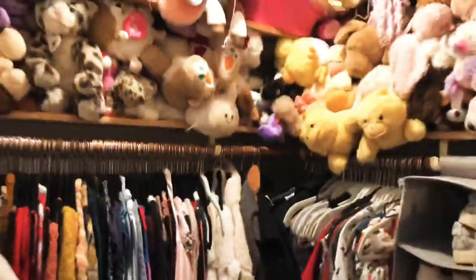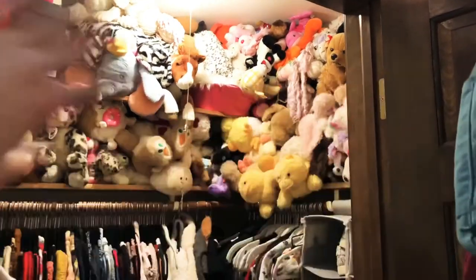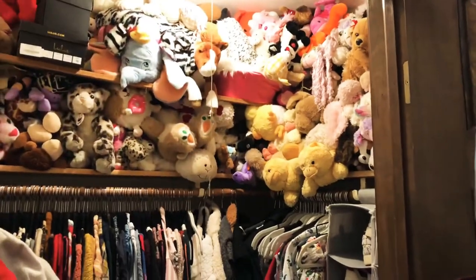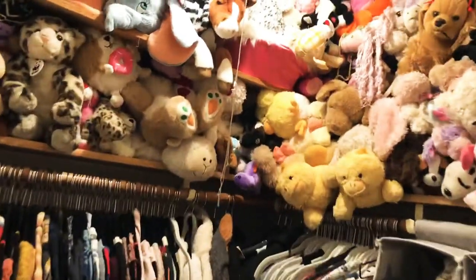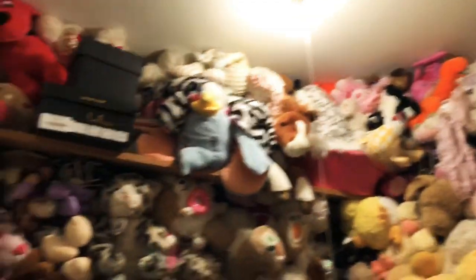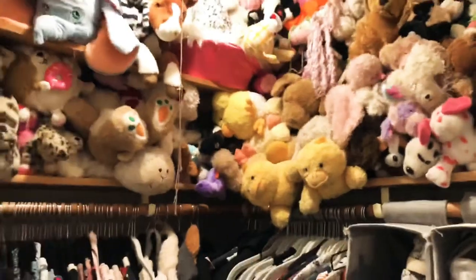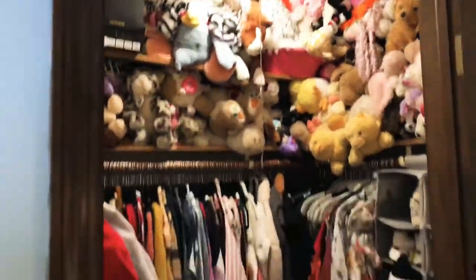So when I turn it on, first thing you see, yes, the 1,000 stuffed animals. It's not even weird to me anymore. This is normal to me. We just have a stuffed animal thing and we just can't get rid of them because every single one has a story. And it's a ton, but you know what? We're not getting rid of any of them anytime soon. So you just have to look at that.